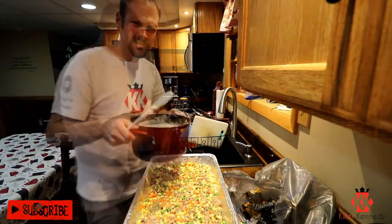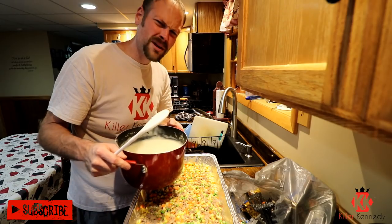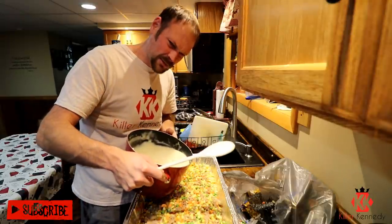It's getting pretty heavy on mashed potatoes. I left them a little bit runny. I may have goofed up, but I'm not sure. It'll thicken up as it cools.